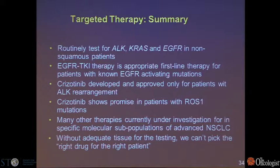I think the other challenge that we face is I don't think we can go through life testing three mutations. They're all negative, test another three. I think it really begets that we need to do more tumor sequencing. I think Dr. Earp's going to talk about that tomorrow. Because I think that's really the way to go, especially when these mutations are around 1% or less than 1%.